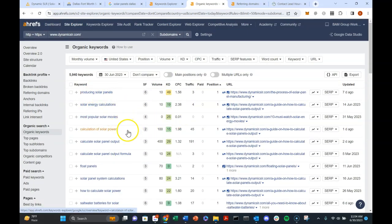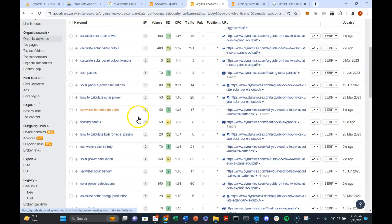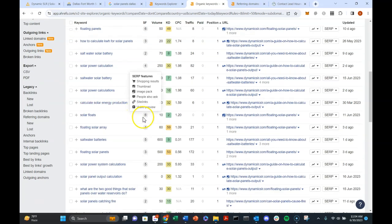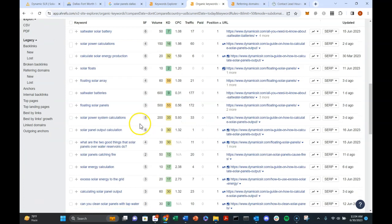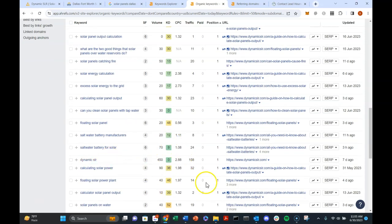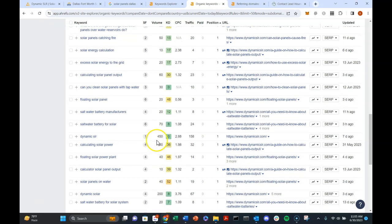Producing solar panels, okay? Calculation of solar power. All right, so we're looking down this list, and whoever you paid to do your SEO already, I can tell they did a good job for these keywords, but are you getting anything out of these? Well, I don't know, and I don't think you would be getting calls from the right types of people. And what I mean by that is there's no buyer intent keywords here, right? If someone Googles Dynamic SLR, you've already given them a call. They already know who you are. They're just trying to make sure that you're a legit company, right? But that's not a new customer.